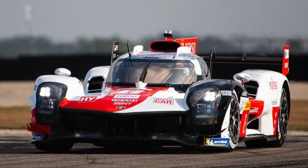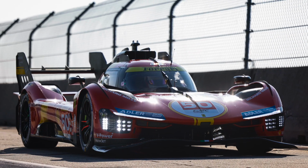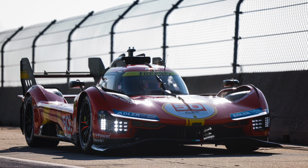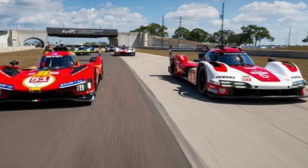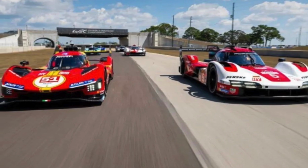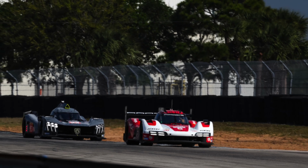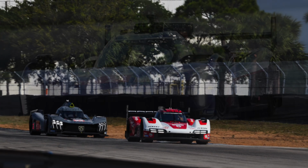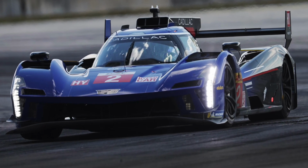While Toyota looks quick in testing, as the name implies, it's just testing, so who knows what could happen during the weekend of the first round at Sebring. So there you have it. The prologue for the World Endurance Championship in 2023 is now complete. And finally, we get our first glimpse of the LMH and LMDH prototypes on the same part of tarmac before the season kicks off at Sebring for round 1.